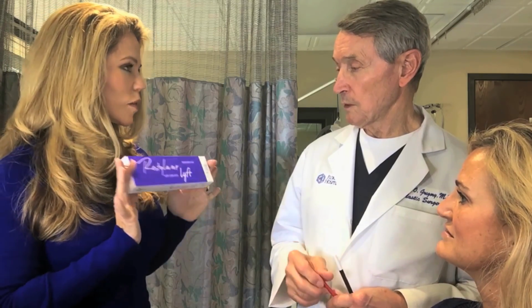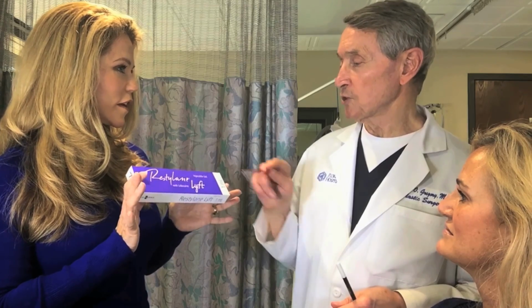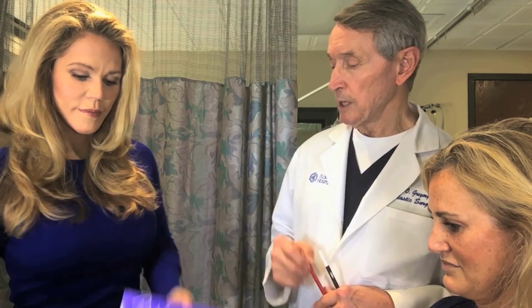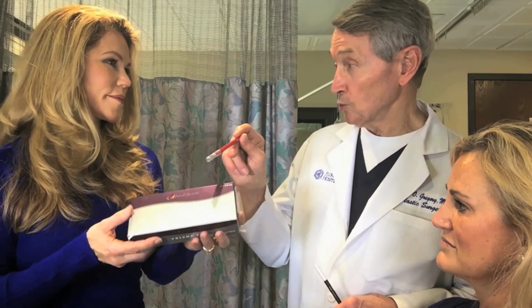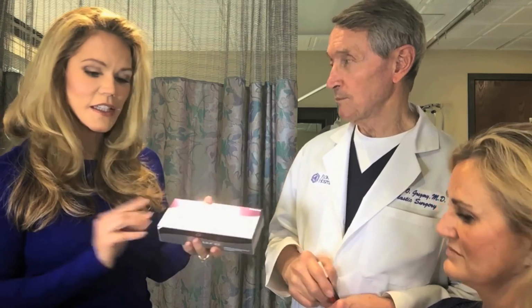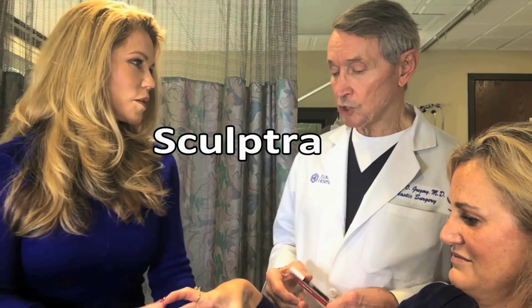Okay, and then something like a Restylane. What's the Restylane cost like? It falls into the same category. As you get thicker, though, for instance with the Voluma, it's a little bit more expensive. It'll last almost twice as long. Okay, but it's deeper too. Right. Nice. And then the Sculptra. The pricing on it?